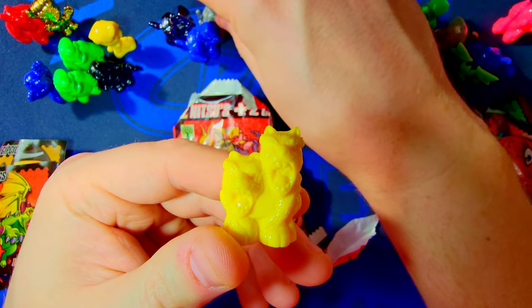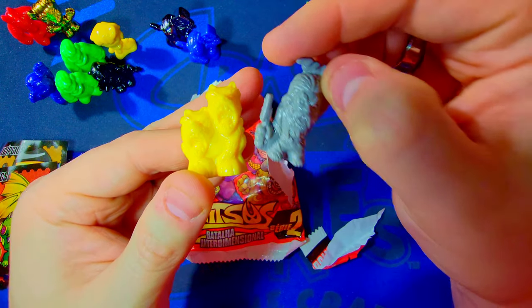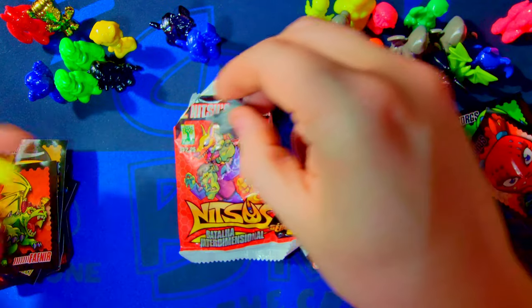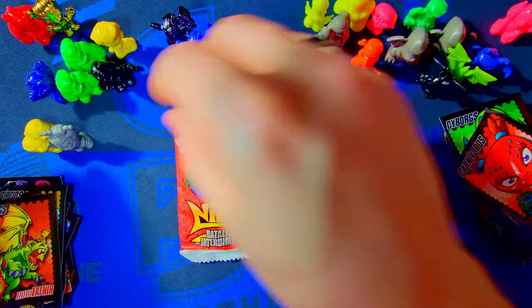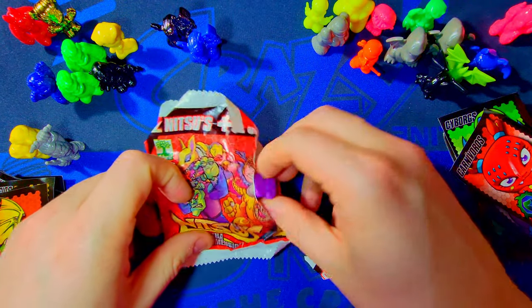Oh, wait, didn't we already? We did get a Greek one. I put Zeus with the Vikings. What am I doing? So we did get all four with the Zeus one, but there we go. We got the Chimera. Now we got all four of the clans going here, which is pretty cool. And we can find out what our last one is.